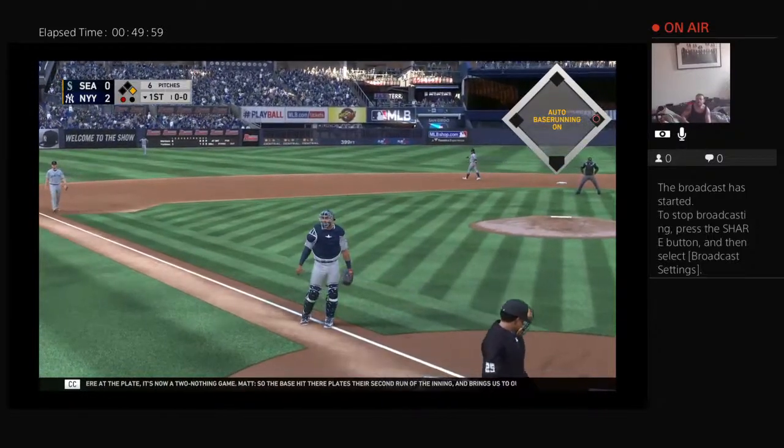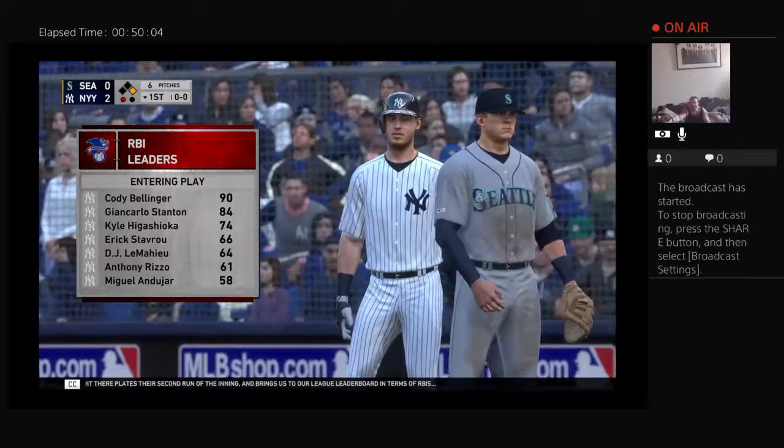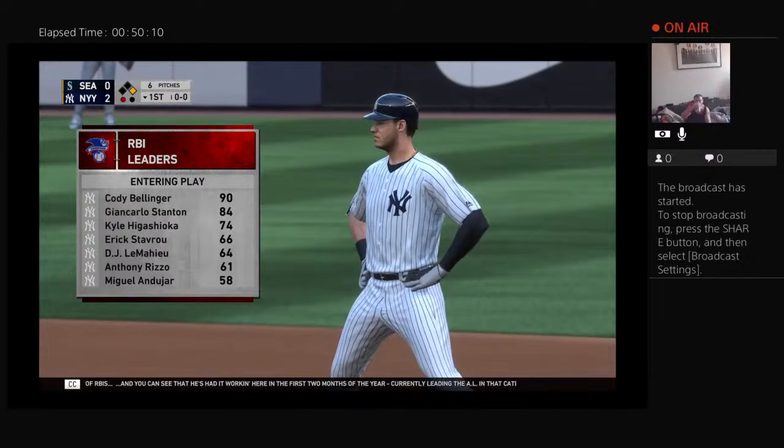So the base hit there plates their second run of the inning and brings us to our league leaderboard in terms of RBIs. And you can see that he's had it working here in the first 2 months of the year, currently leading the AL in that category.